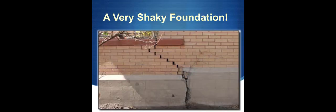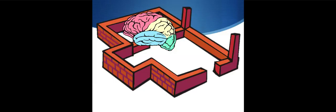Well, if you do that and you take that shortcut and don't have a good foundation, pretty soon you're going to have some really pretty faux finished walls that all of a sudden have a big crack down the side of them. Then the windows start not to open and then the doors stick because the foundation is shaky. Now, what is the foundation for learning really? It's the brain. The brain controls everything you do, so we really have to start there.